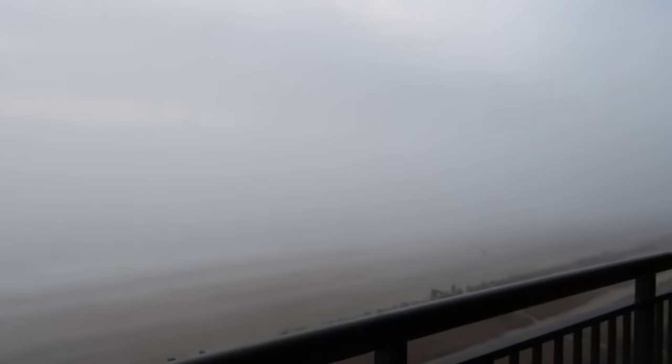This is what we woke up to. A whole bunch of fog. I can't even see the ocean. Foggy. Yep, so this is what we woke up to this morning. Where is the ocean?